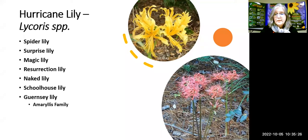They have some surprise lilies, and they call them that because they like to come up. They're called hurricane lilies, but they like to come up really late in the hurricane season. Apparently, there are also magic lilies, resurrection lilies, naked lilies. Don't worry, you're not going to see one of those here today. Schoolhouse lily, Guernsey lilies. All these lilies, all these hurricane lilies, and guess what? They are not even lilies. They are not in the Liliaceae family at all. They are in the Amaryllis family.